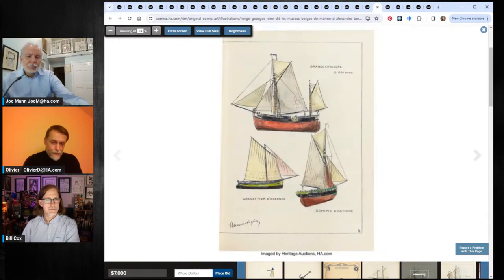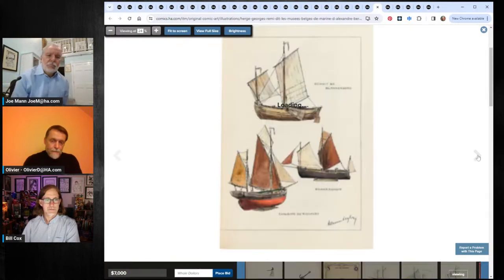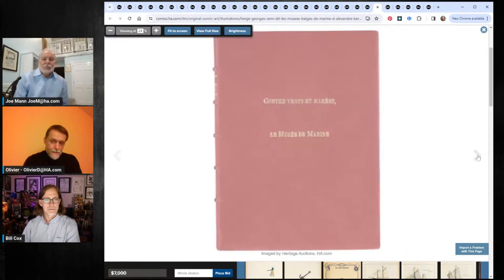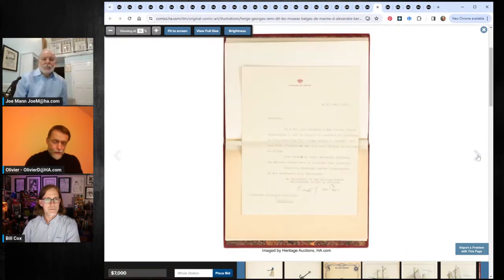And at the end of the book, Alexandre Bergman included at the time a letter, yes, that one, a letter of the King Palace in Belgium, Le Château de Laeken. It's dated from 43. And in fact, it was written by the Vicomte du Parc, who was the head of the diplomatic relationship at the time outside the palace.